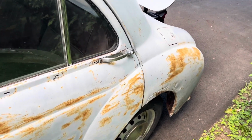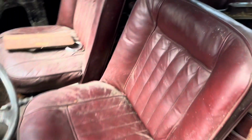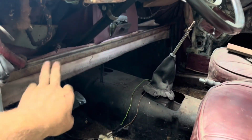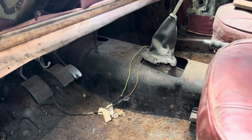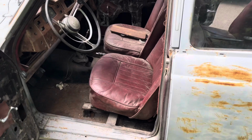The seats look like, with a little bit of conditioning, they'd actually be usable. Headliner is not actually terrible. Still has its clock in it. The dash is a lot better condition than the other one was. It still has the lower shelf and everything in it. So it's a so much better starting point than the other one was, but then it starts making you feel bad about rat rodding something. So we'll see what the plan ends up being.